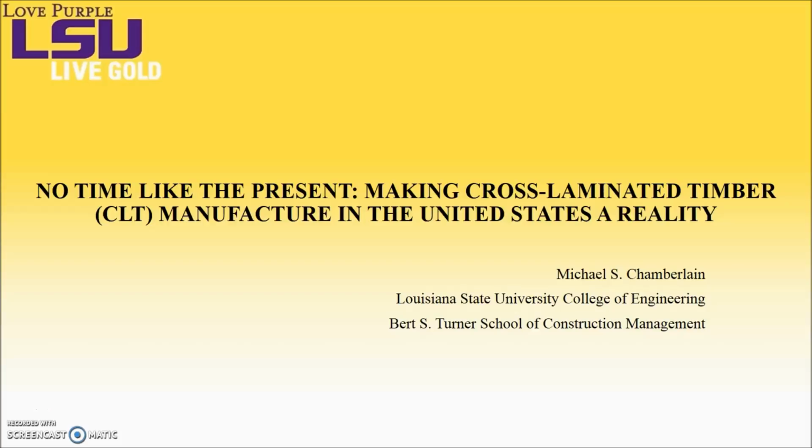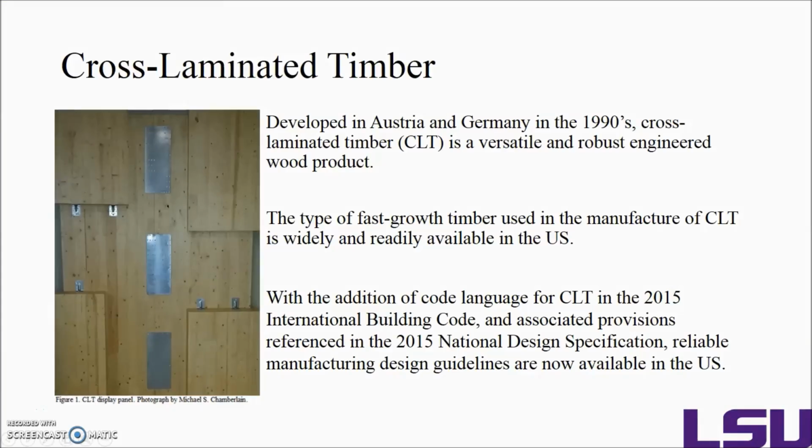The development of cross-laminated timber, or CLT, in Austria and Germany in the 1990s was primarily a result of a desire within the sawmill industry to find a higher value use for the sideboards of that time. The inclusion of code language in the 2015 International Building Code provides standardization and reliability, both for manufacture and for use of CLT, to the construction industry in the United States.